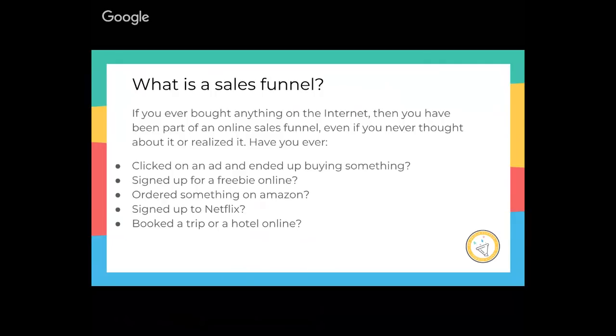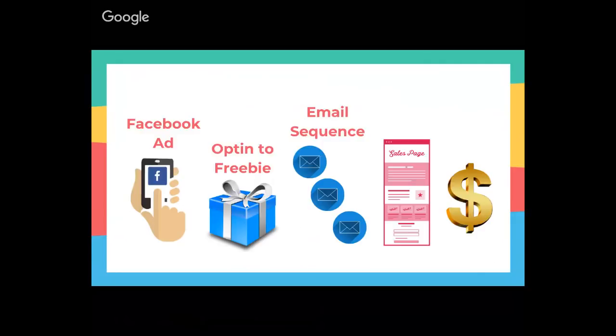If you ordered something on Amazon, Amazon now has 100 million households in the US alone that have Prime. Everyone orders things on Amazon, okay? If you signed up to Netflix, how did that happen? What was the process that brought you to choose Netflix and to sign up? You were part of their own sales funnel. If you've ever booked a trip or a hotel online, you were part of an online sales funnel, okay? So this should not be new to you. This should not be overwhelming. The only thing you have to understand is the perspective of the marketer, of the business owner. Okay, and that's what we're going to do here.